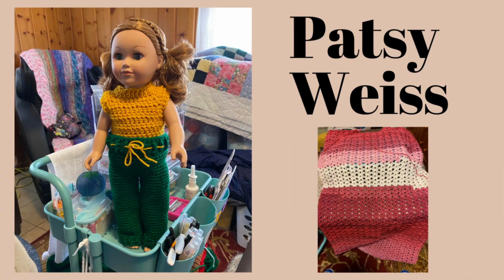Okay, here we have Patsy's, and on the right-hand side, she is working on the Iris rectangle shawl in Mandala yarn color Cupid. That is so pretty, Patsy. And of course on the left-hand side is the 18-inch doll track that I just released on Etsy, and you can go to my Adoring Doll Clothes on Etsy and find that pattern. She's using her high school colors of gold and green. Well, that is looking so good, and thank you so much for sharing with us, Patsy.